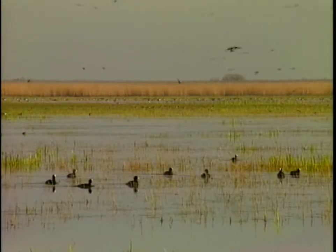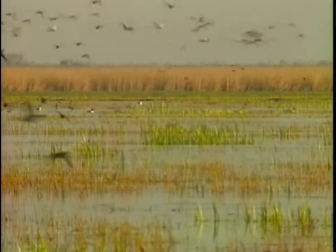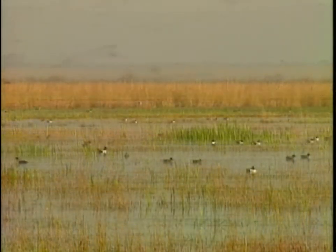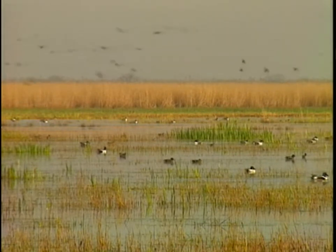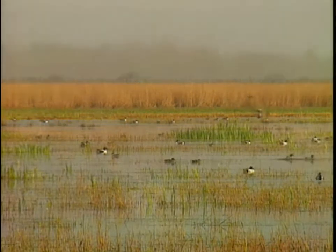Using lookout points hidden among the reeds, we can finally discover the secret life of the swamp. During the day, the ducks prefer the tranquility of large stretches of water, such as the estuaries, but food is scarce there. That is why they return to the swamps in the evenings. The lush carpet of vegetation supports enough mollusks, shellfish, and insects to satiate them.